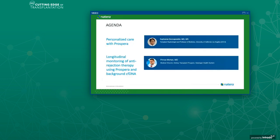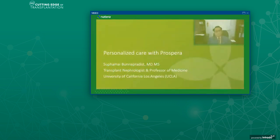There will be a talk today. I'll be the first speaker, and my name is Mike Bunapradest. I'm a transplant nephrologist and professor of medicine at UCLA. I'll be going over personalized care with Prospera. Then Dr. Mohan will talk about longitudinal monitoring of anti-rejection therapy using Prospera and background cell-free DNA. Then we'll follow with the live Q&A session. My first talk is personalized care with Prospera.